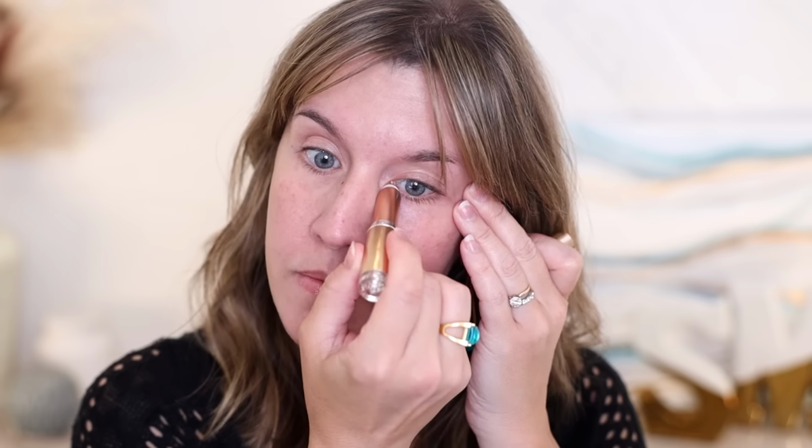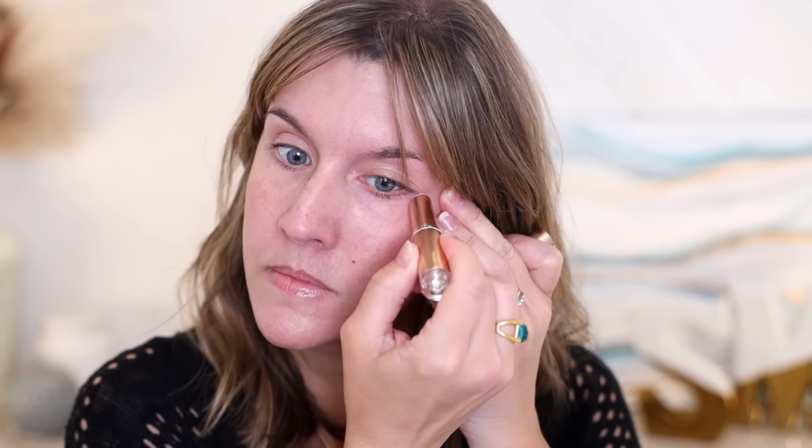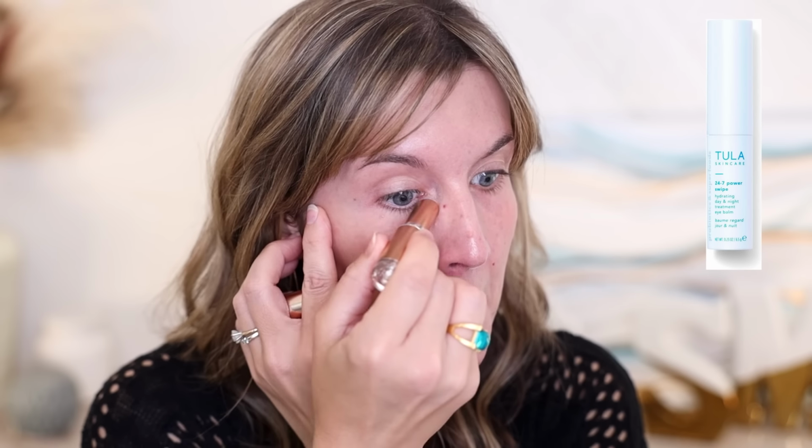And even though I applied eye cream during my skincare step, I wanted to give a little bit of a caffeine and a hydration boost after applying sunscreen and before applying any concealer or corrector on top. So I used this little caffeine stick that I got from Amazon. I almost brought my Tula stick in the white tube, but I wanted to streamline things. And this is smaller and still has great ingredients.